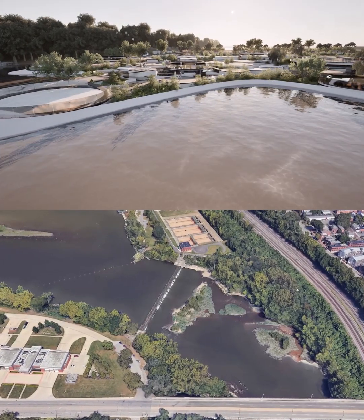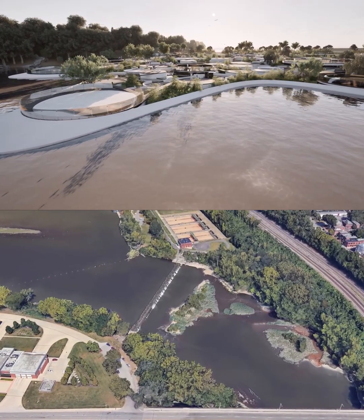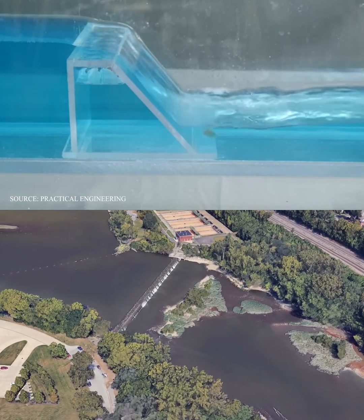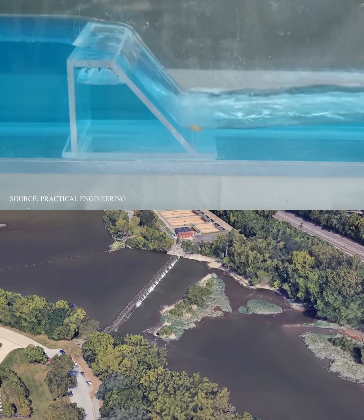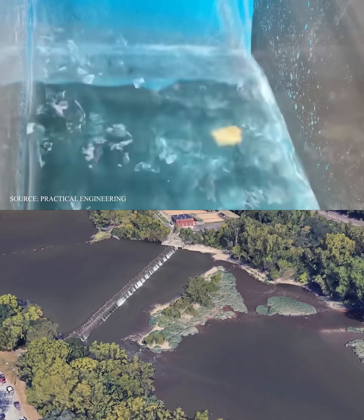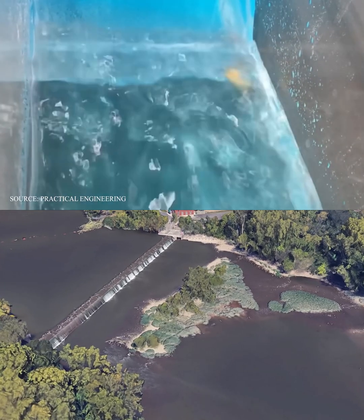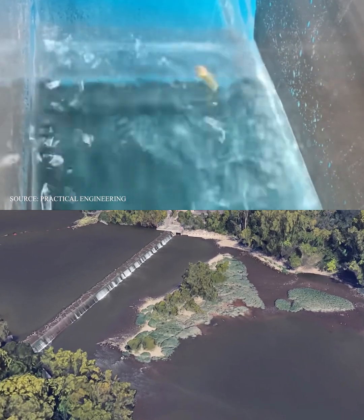Even in the initial stages of our design process, we were drawn to the question of how to redefine the existing Lowhead Dam. A major hazard and often referred to as a drowning machine, the Lowhead Dam creates circulating currents that can trap even the strongest swimmers underwater. Nonetheless, the dam is a critical piece in the Columbus stormwater system and is a gold mine of kinetic energy.